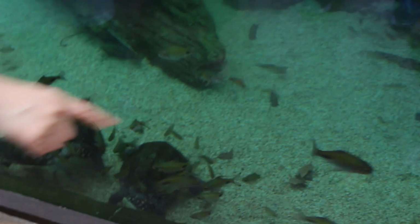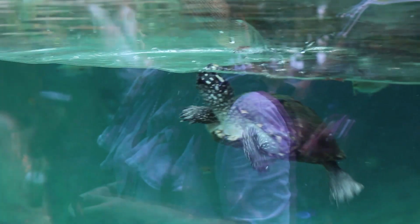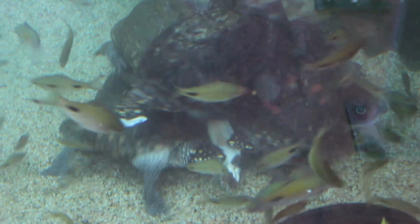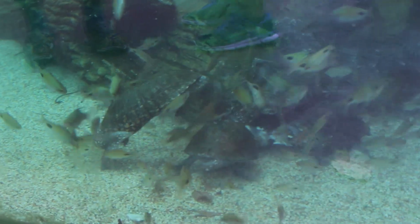So here are some more common fishies that get munched on by turtles. Yeah, they look all cute and stuff until they bite down on Little Nemo. They're just going crazy, just tearing apart this one fish. Wow. Rest assured, these are not the fish that they want to keep on display. Oh, also, here's a big dinosaur right here.